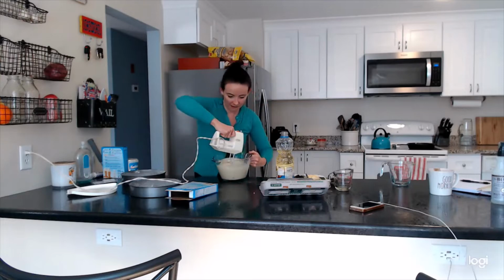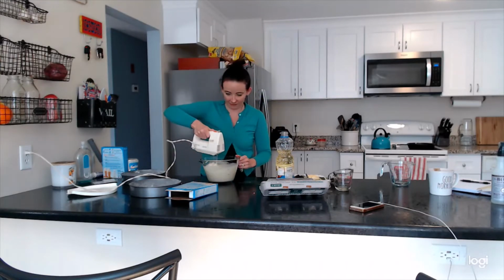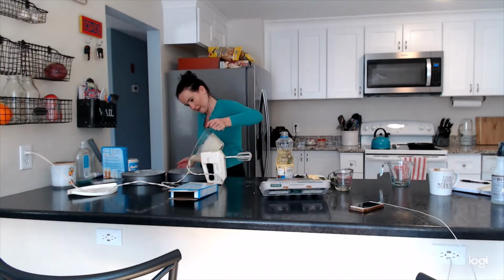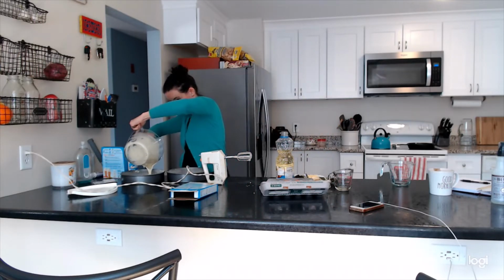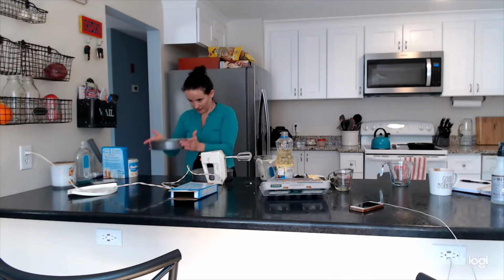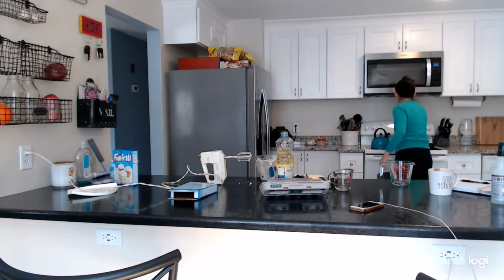I try not to eat cake myself, but there's something about making someone a birthday cake that is so much fun for me, and I can't stop doing it. So anytime somebody I love is having a birthday, I really try to go to the effort to make a cake, just because I think it's something you can do to make somebody feel special, and it's nice. It's a really fun activity too.